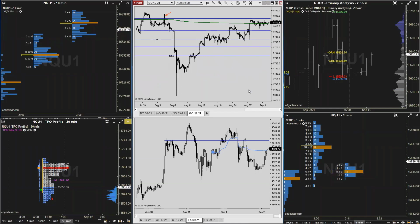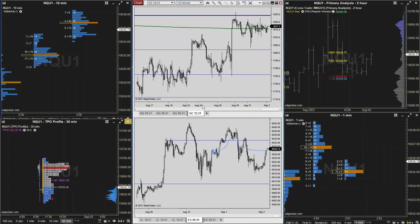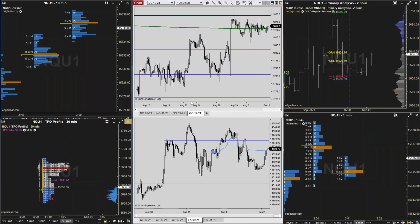Take a look at gold. Gold hasn't gone anywhere after that short covering move that we talked about, and we're just not getting anybody to buy into this at this time.